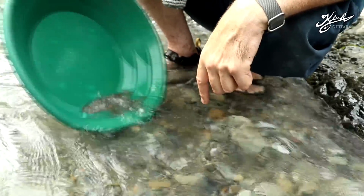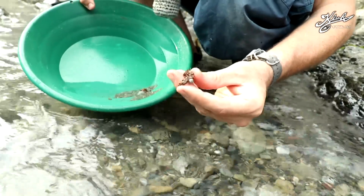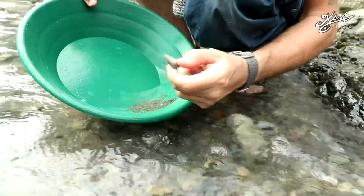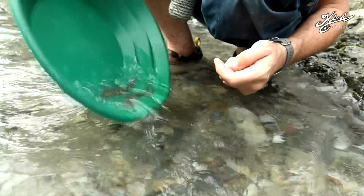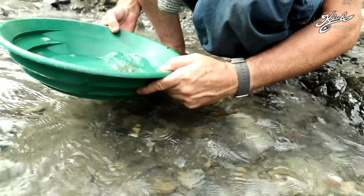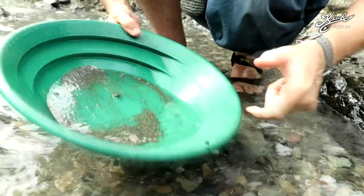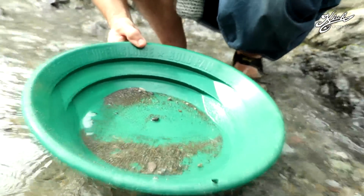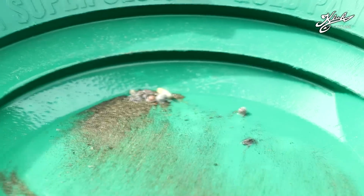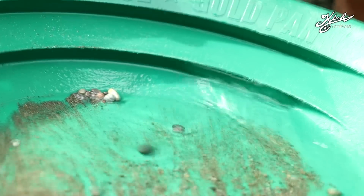I can see a few pieces of iron in here. That piece has a fishing weight attached to it. There's a big piece of lead right there. There's a bunch more in here too. I don't want to go any further. I don't want to lose anything. So let's see. Wow, there's a lot of lead in there. Look at all this lead. But is there any gold in it?